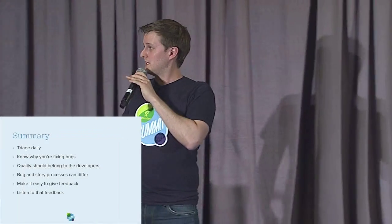So the summary, the main things I want to get across are that we should be triaging every day. You should know what your priorities are for bug fixing. Your quality should belong to the people who actually make the changes. You shouldn't have a separate team who's responsible for making sure that the quality is high. And you don't have to use the same process for every issue in your system. You can use whatever's appropriate for whichever issue or team. Make it easy to give feedback and listen to that feedback.